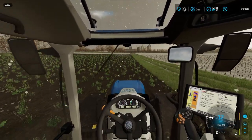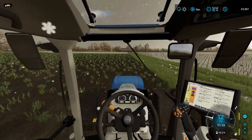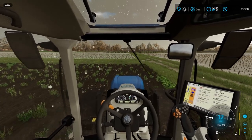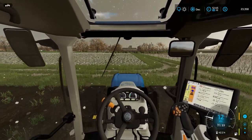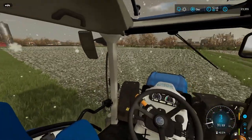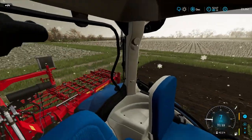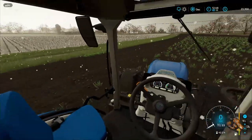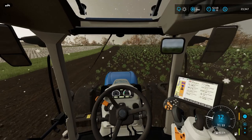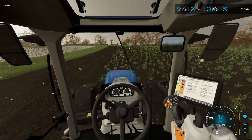So I will need to remove the stones at least once, which I think is fair. So we'll probably lease the big stone picker for 2600. It's going to be a bit of a pain, but it's going to be worth it. Now, the reason why we want to remove the stones is it doesn't affect the yield as such. I don't know if it affects it a little bit. It might, but I don't think so. The main reason why we want to remove them is because it's going to damage our equipment more, and we don't want that because that could get costly in repairs. So we don't want to do that. We want to get rid of them. Also, it's better for the plants, I would think, anyway. So yeah, we do need to remove them.